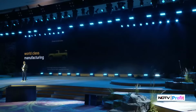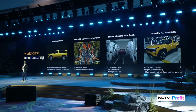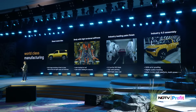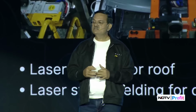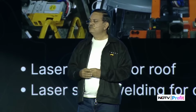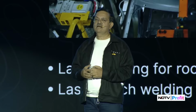Now let's talk about our state-of-the-art Sanand plant. Laser brazing and laser stitch welding enable high torsional stiffness. CED, or cathodic electrodeposition, with a 0.2 micron surface finish and high solid painting provide for an exceptional exterior. With digital quality tracking, the facility delivers world-class build quality. Engineered for multi-model, multi-platform, multi-powertrain production, our Sanand plant is built for scale, precision, and craftsmanship.